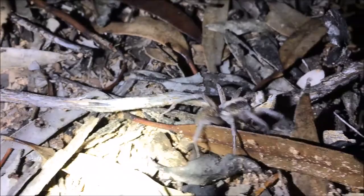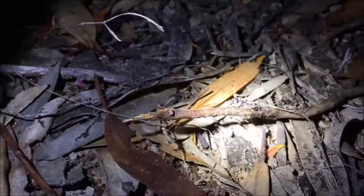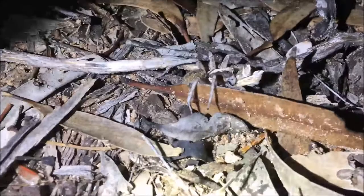That ant, he still wants a bit of this action. There's two of them. They're still trying to stalk this spider to get those moths. Would you look at that?